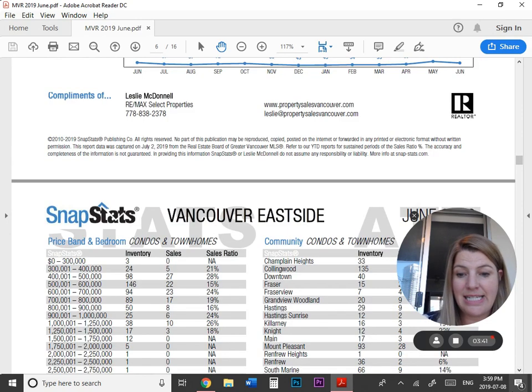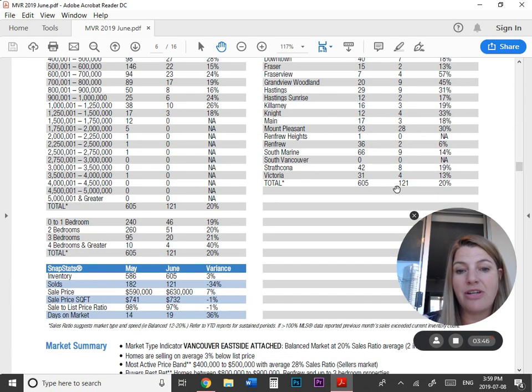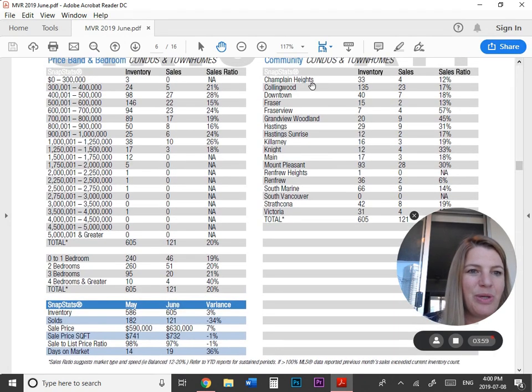Over on the east side attached, so again, condos, east side, we've got almost a buyer's market, almost a seller's market. Seller's market starts at a 21% sales ratio. So we've got 600 units, 120 of those selling. Looking at the prices, there's been a few on the market in that 300,000 to 400,000 range. A few of them are selling. More numbers come up when we get above 400,000. And again, over 1.5, it starts to just drop right off.